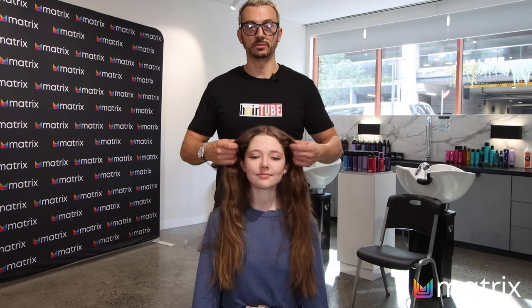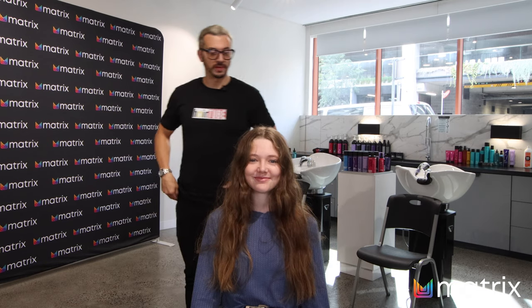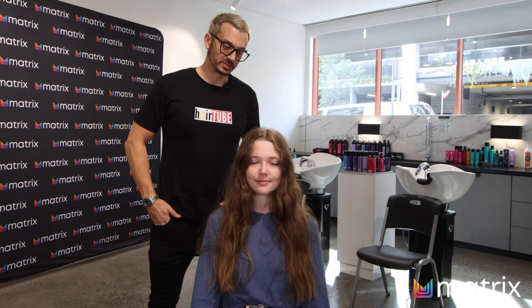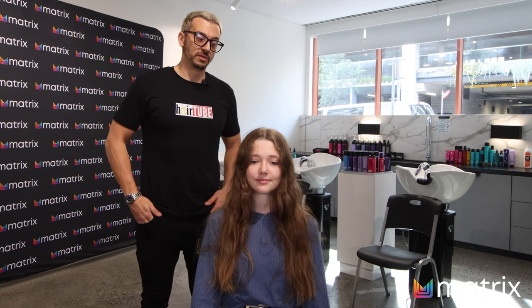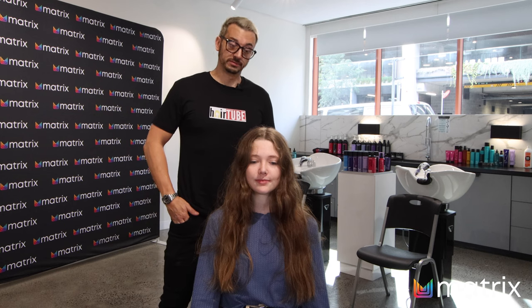You guys can probably tell that Kelsea's never had colour in her hair. So let's talk about that, because it's very important. When someone comes to the salon for the first time to have colour, as a hairdresser, I would like to say to you guys, you need to respect that process. The first time in salon is going to dictate how they feel for probably ever, really.